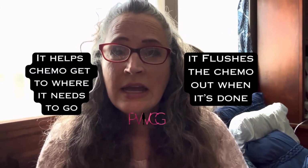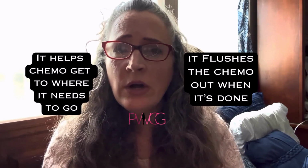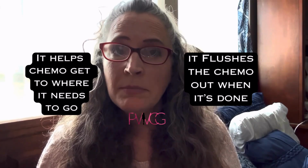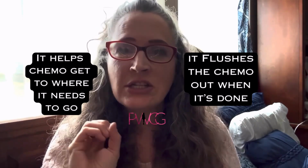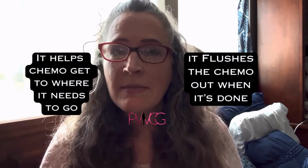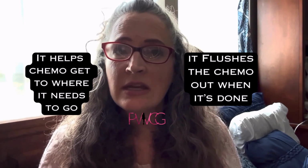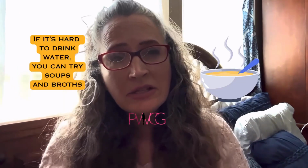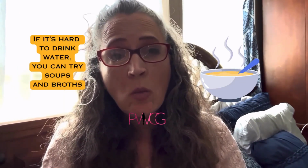For one, it will help the chemotherapy get where it needs to go, but then it sends it out. It flushes it out so it does its job, and then it leaves so that you have minimal or fewer side effects. Now, some people have trouble drinking water.